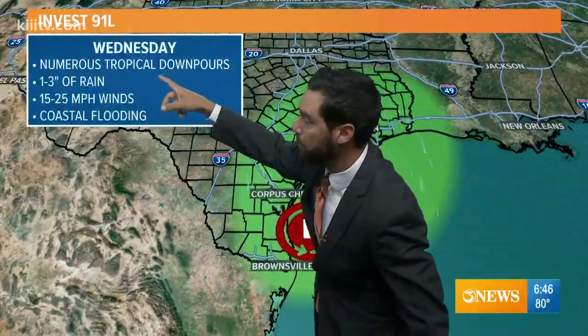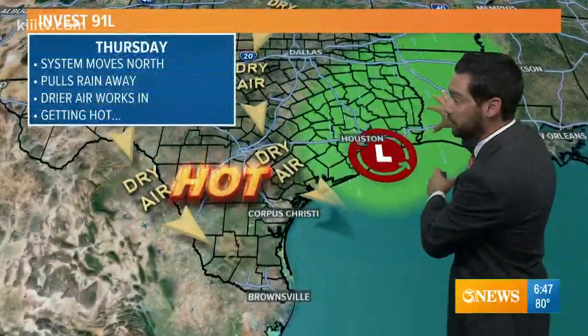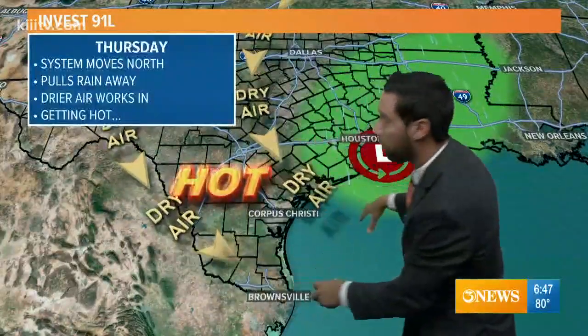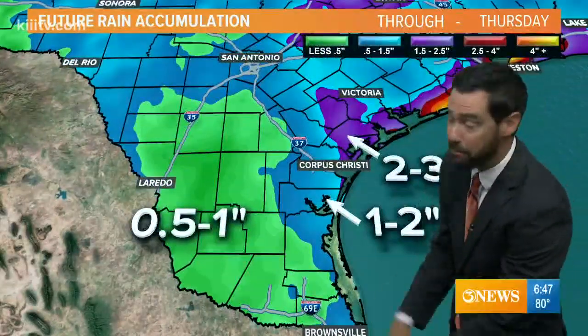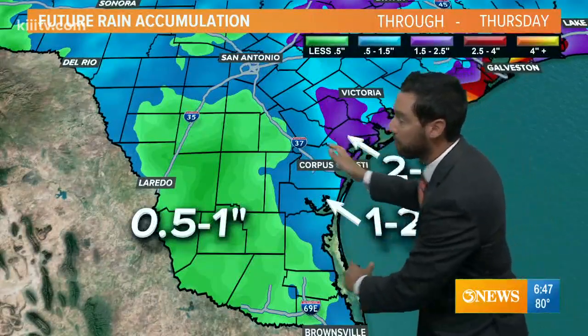Numerous tropical downpours, 1 to 3 inches of rain near the coast, and 15 to 25-mile-per-hour winds. By Thursday, this works up toward Houston. We're done with the rain, but the drier air will work in the backside of this thing, and it's going to get hot here come Thursday, Friday, Saturday, and Sunday. See how most of the rain is focused near the coast, 1 to 3 inches there, half an inch to an inch as you work farther inland.